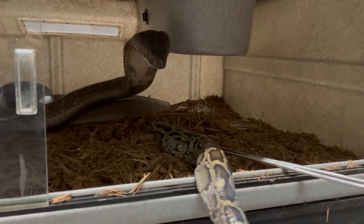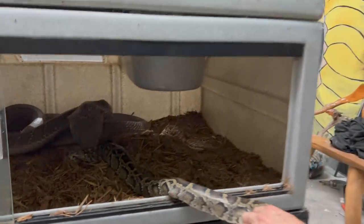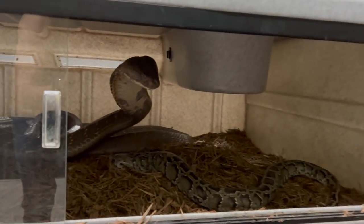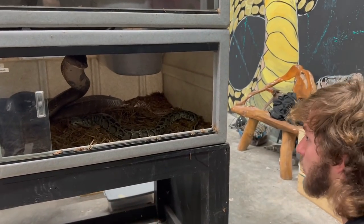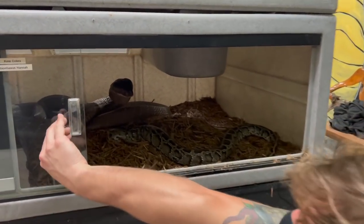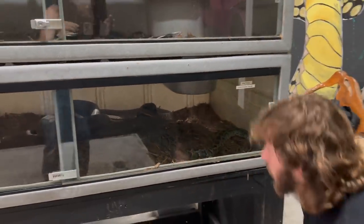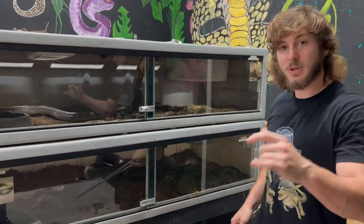He seems interested. He can taste it in the air with his tongue, but his vision is very poor right now. There we go. Just got the rest of that tail right in there. You can see he's very dull in coloration. It's kind of hard to tell because it's really dark in this enclosure, but he is super opaque. There we go, just close that up nice and safe. All right, we're gonna give them a minute so they can get comfortable and start to eat. Hopefully we'll get some shots.